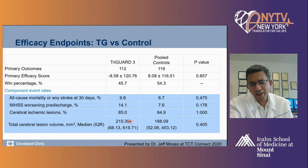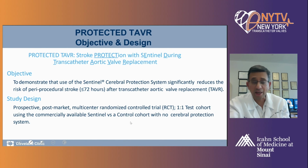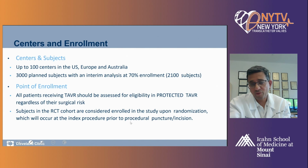So what is the next step? The next step is to do a proper randomized trial with clinical endpoints. And this is the trial that we are doing. I'm the PI for this trial. This is the Protected TAVR trial. We are doing one-to-one randomization. And there are 100 centers in the US, 3,000 planned patients.